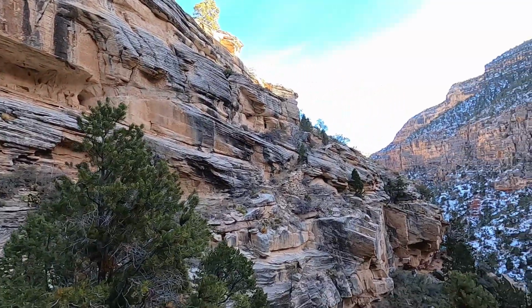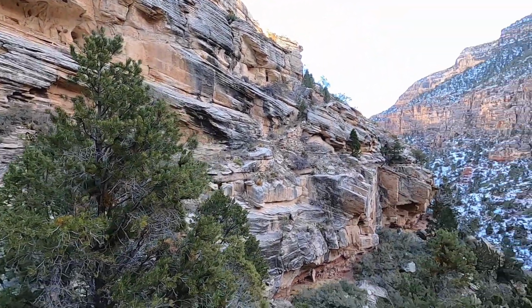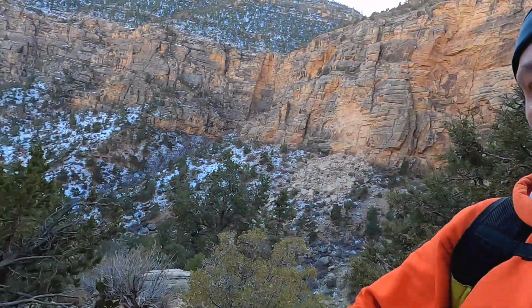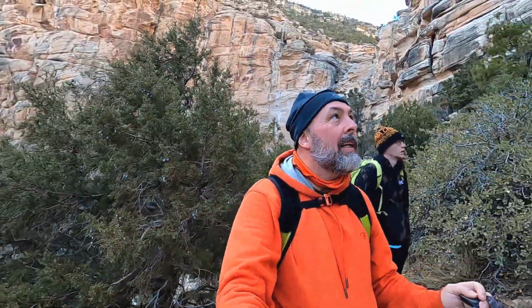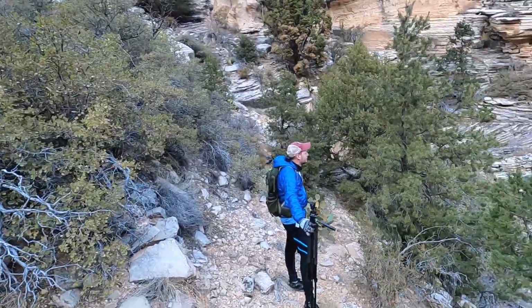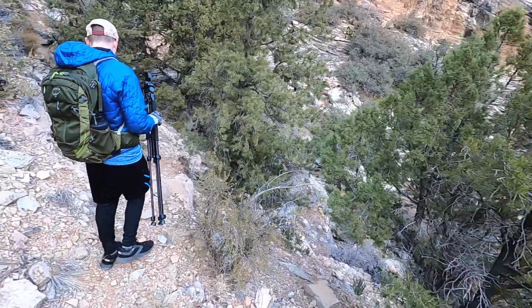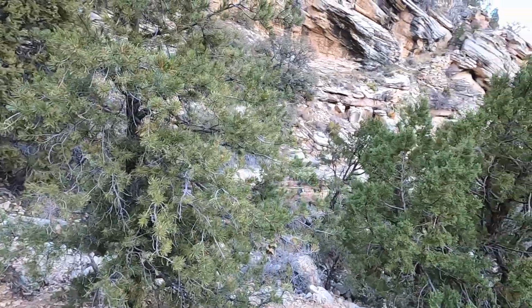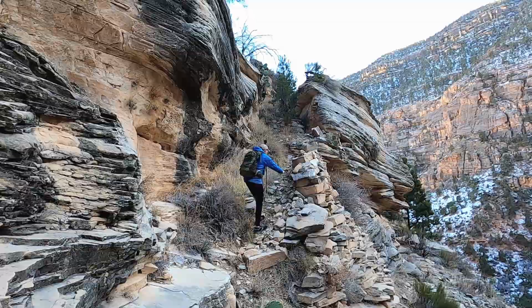All right, so we are on, what's the Silver Bell, right? Yes. So we're on the Silver Bell. I know it won't come out on camera. I am filled with cactus needles. So that's fun. But it's definitely not the same kind of trail as Bright Angel. Just take your time on this one. Get your footing and enjoy it because it's gorgeous. In the Grand Canyon, this is what they mean by unmaintained trail.